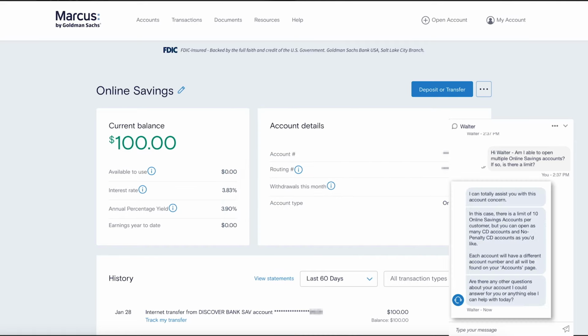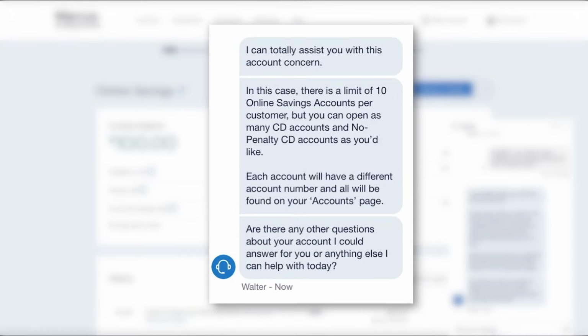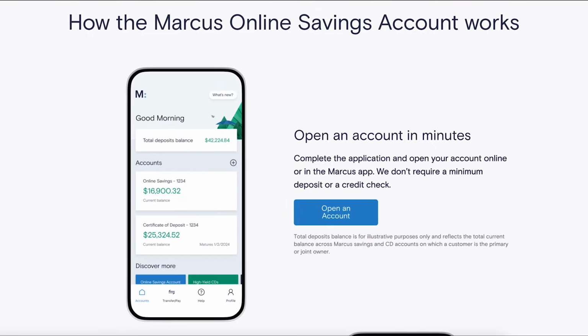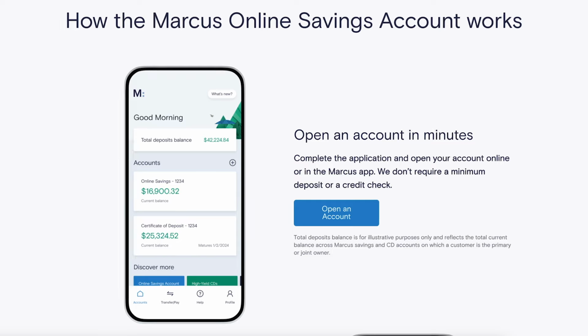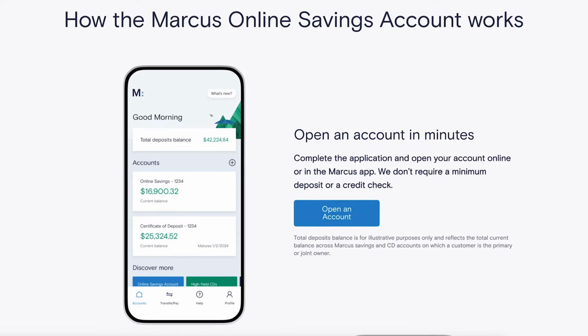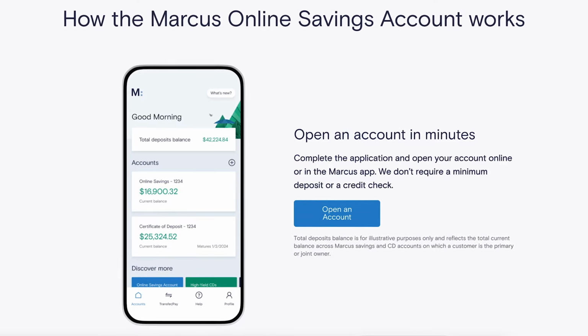In this case, there's a limit of 10 online savings accounts per customer, but you can open as many CD accounts and no penalty CD accounts as you'd like. Each account will have a different account number and all will be found on your accounts page. Super quick, super easy, and exactly what I needed to know. So thumbs up for that experience. I can also give a thumbs up for their mobile app as well. Again, super nicely laid out, no confusion whatsoever, even shows multiple accounts one right after the other should you want to open up more than one.